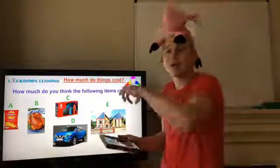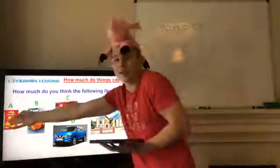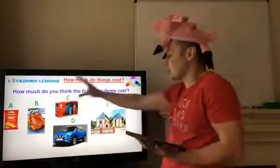Okay, let's have a look at some answers. You only start really knowing how much it costs when you buy it. So I'm sure maybe some of you have gone to a shop before and had to buy a pack of crisps, so you kind of know roughly what that costs. As you get older, you buy more of this stuff and you realise how expensive things are.